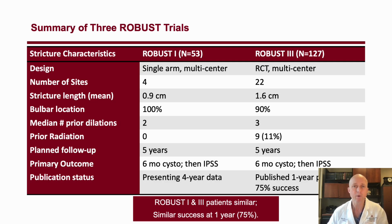There have been 3 ROBUST studies. I'm showing you here 2 of them. We're talking today about ROBUST 1, which is a single-arm multi-center study. There was also ROBUST 3, which is a randomized controlled trial. We've published the 1-year results from ROBUST 3 with 75% success.